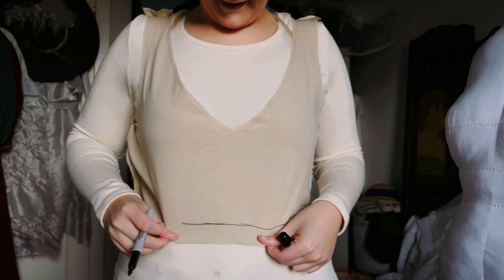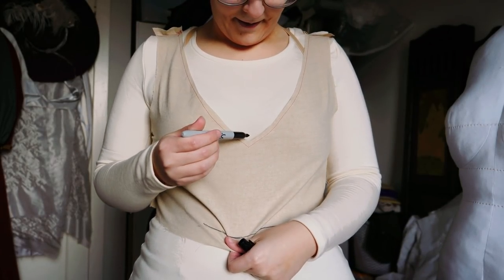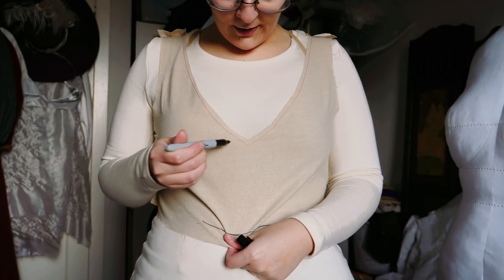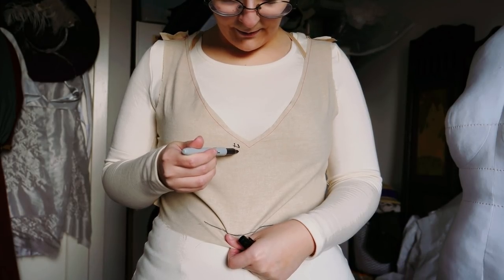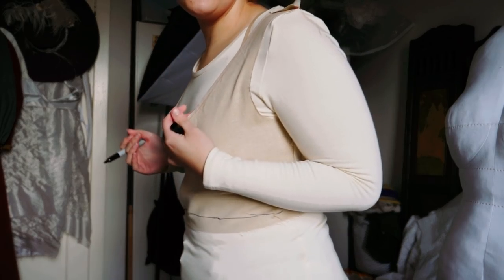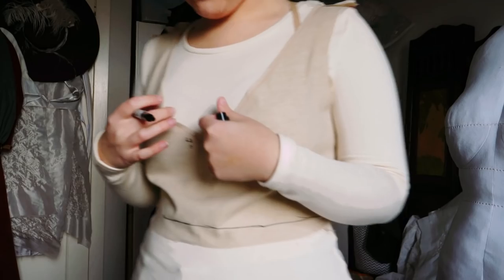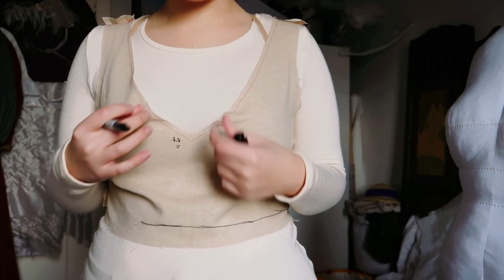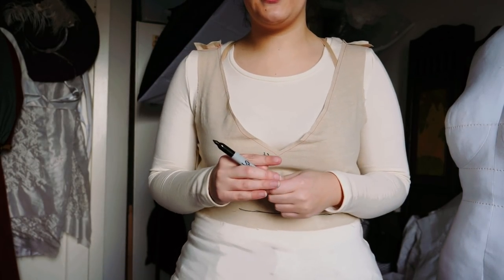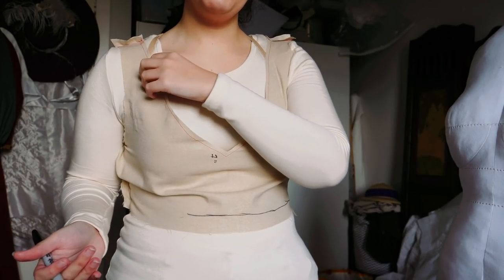Yeah, I think that'll be fine. The other thing I want to do is to bring up this V by about an inch, I think. So I'm just gonna write that on there so I don't forget. And then the other thing you can see is that because it's such a deep neckline, there is some gaping and some warpling here. Something that I've noticed that helps a lot on my body, it might not work for you, is to angle this strap.